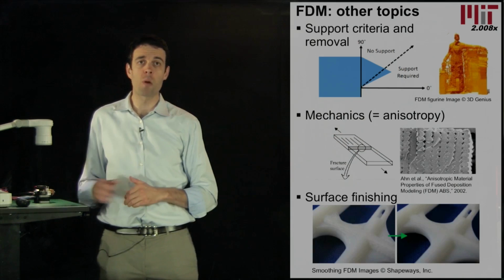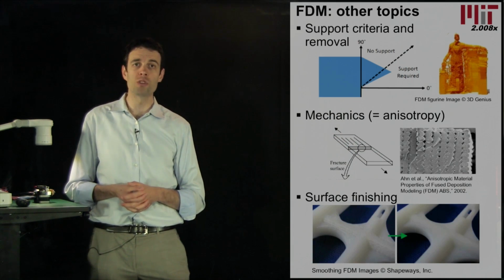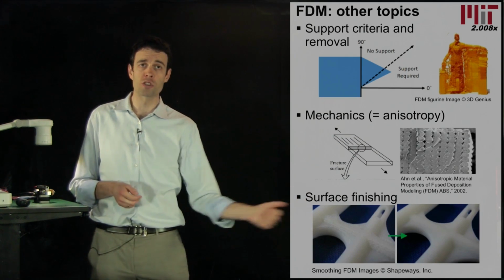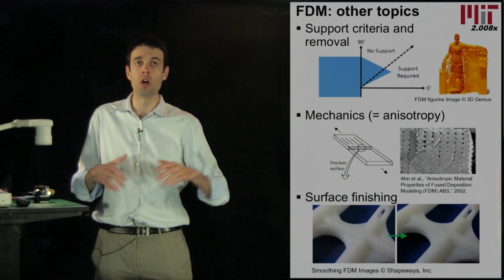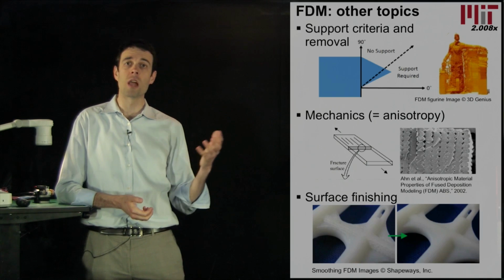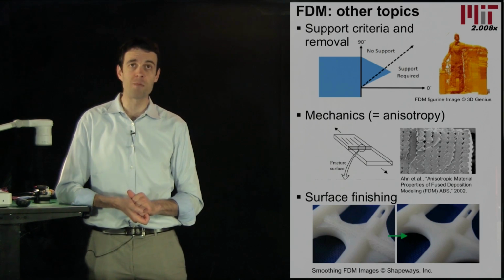And also ways to finish parts. We saw this in the video from Solid Concepts. There are established methods using mechanical or chemical means, such as solvent vapors, to go from the rough surface to the smooth surface, whether it's a small part or a large part such as the vehicle hood that I just described. We don't have time to get to these in detail, but you'd certainly see a lot of information about them if you search online or if you look up a more advanced additive manufacturing course.